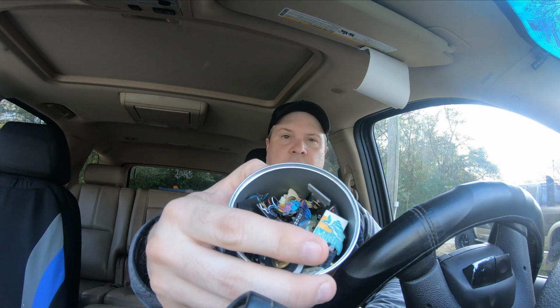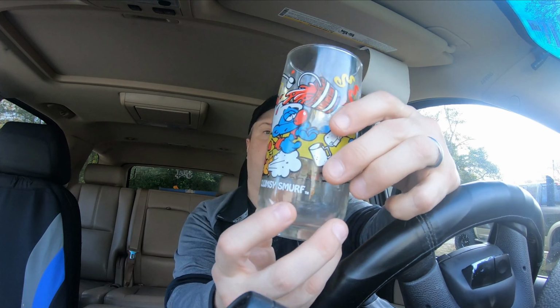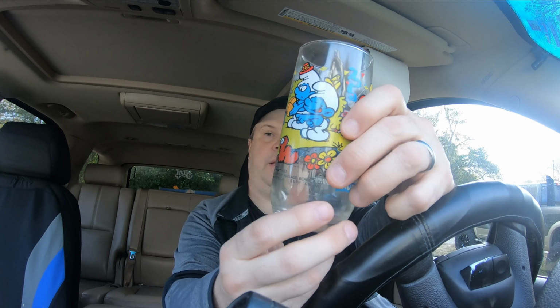The other thing I got, to go along with that, is this big canister of pins, which was outside in the quarter bin, and these are on the inside. And usually stuff inside goes for a little bit more. And I got a bunch of Smurf and other related glasses. So I got that. Let's see, let me pull the other ones out.